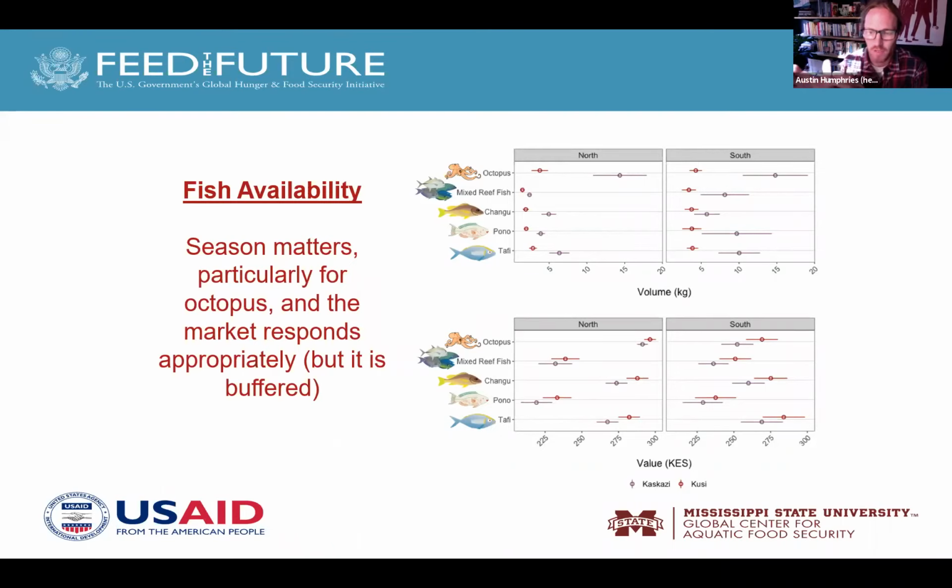I'd like to take us back to the sea a little bit as we trace the fish availability and access in these areas to get a better understanding of what's being caught, how it's being distributed, and how much is getting into the households, so to speak. And so we have a couple of slides here showing some of those value chain dynamics.